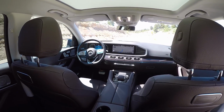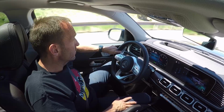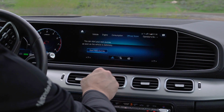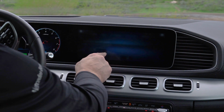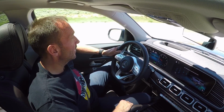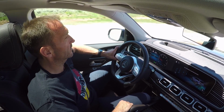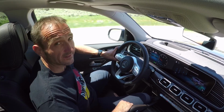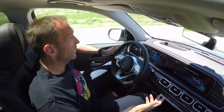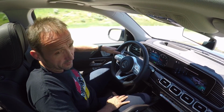The interior of the GLS is pretty similar to the GLE, which is not a surprise since the cars are developed together, produced together, belonging to the same family. So all the things we have in the GLE are available in the GLS as well. The big widescreen cockpit, the touchpad on the center console, and the famous MBUX Infotainment System with the voice recognition that is as good as Amazon's Alexa and Apple's Siri. You just talk to the car, it wakes up, asks you what to do, and you can give him your commands as you talk to the buddy on the passenger seat.